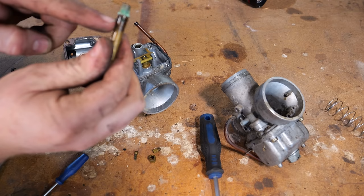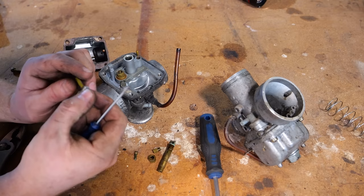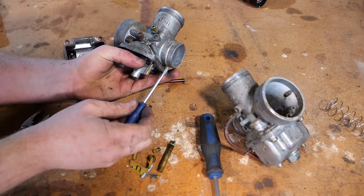Make sure you take those out, a lot of people don't. All right, now for this guy, there we go. Oh, I don't think that was me. No, that's been broke for a long time actually. This one's our idle adjust, this one is an air bleed adjust. I know that because if it's on the back side of the carburetor and it's a screw, it's a fuel adjust. If it's on the front, it's an air adjust.